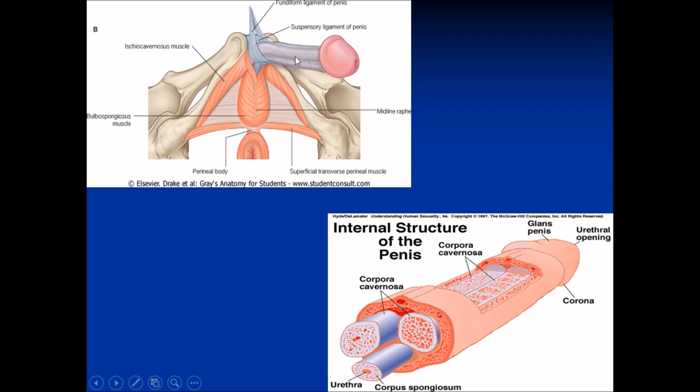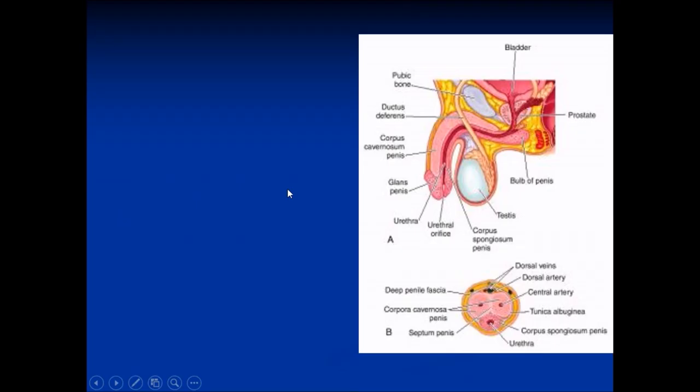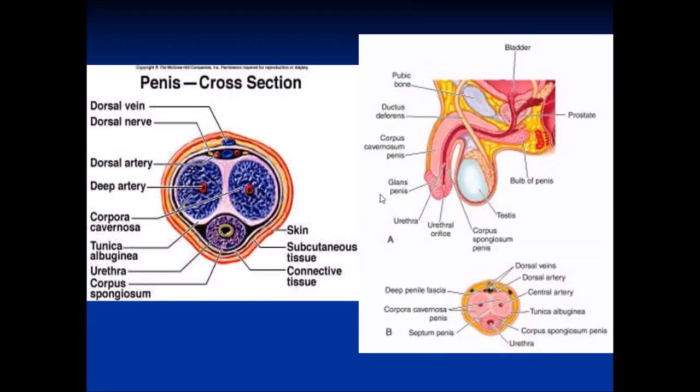Okay, also we'll see the structure within the body of the penis, and we'll try to identify. As we have seen, there are three important structures. There are two corpora cavernosa on the top, and below we have the corpus spongiosum, and at the center we have the urethra. And this will continue here. This is how it looks like if we take a section. All these pictures are taken from the internet, and most of the pictures here are from Gray's Anatomy. And if you take a section, this is how the penis will look like. Okay, we have the skin and fascia and everything.